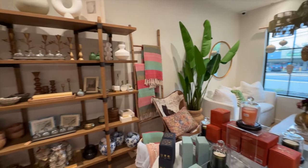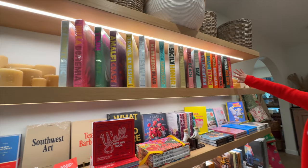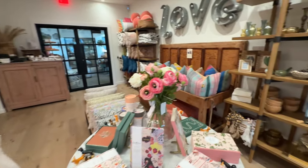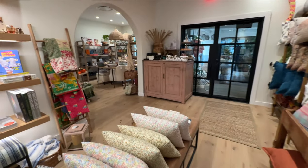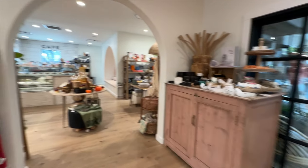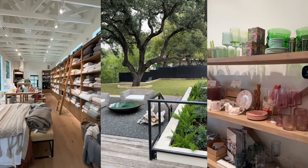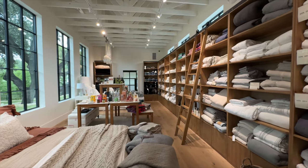The cutest freaking home store. Everything is just, oh my God, they have all of those books, wow. Okay, I'm looking for a little gift for my friend. Damn, they have so much to choose from. There's a little cafe in the back. All gluten-free baked goods. Love mini things. So cute.